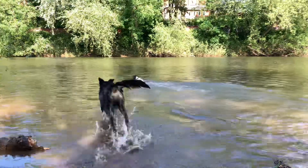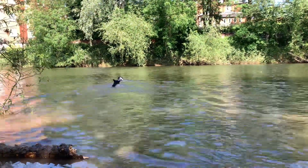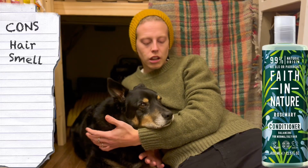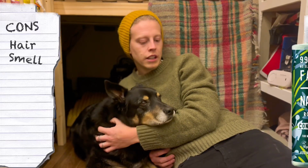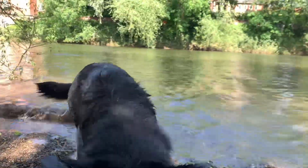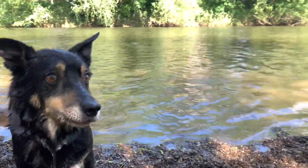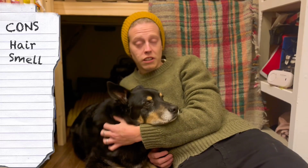We take Bree to the river or a lake or just the sea. We usually get some eco-friendly conditioner and shampoo. We give him a good scrubbing, make sure he smells good, and then chuck his ball in the river and he'll go and get it and wash it all out. So that's a good one to consider. It's how you give them a wash.